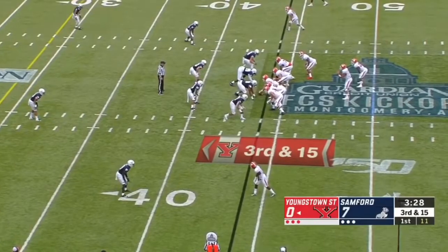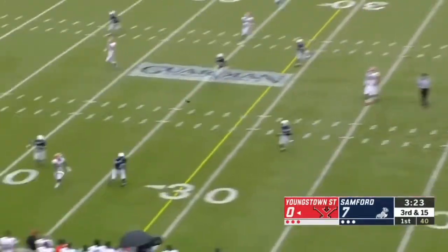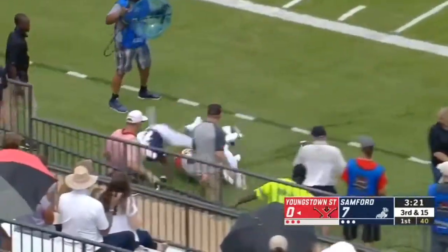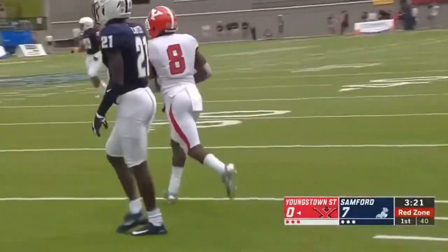Now pursuing his master's degree. So trying to get the Penguins back to the playoffs. Will unload deep, open for a moment, and grabbed inside the 20. Samuel St. Cyr. And the Penguins in business.